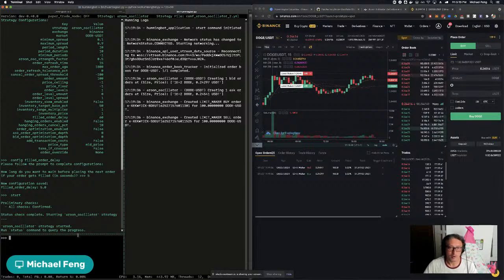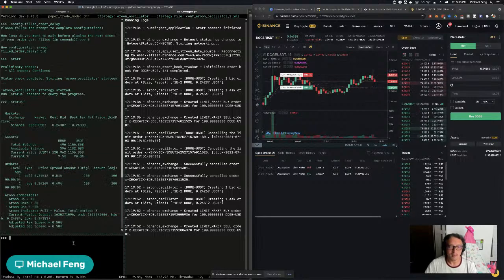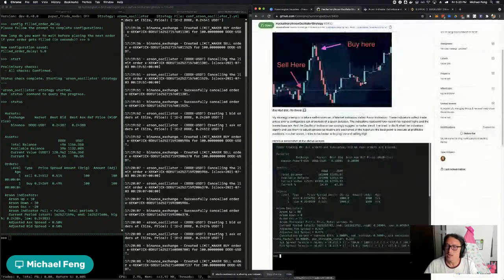Okay, so let's see. So it created spreads on here. You can see the ask and the bid spread here. It's creating them again. And so if we want status in the bot, we can see that right now it's starting to calculate these Aroon up and down indicators. So there are 3 indicators calculating: the up, the down, and this oscillator. As it's calculating, let's take a look at what this Aroon oscillator strategy actually does.